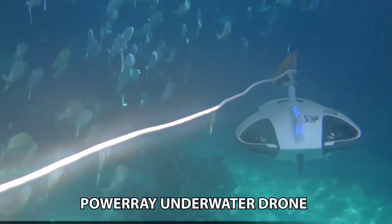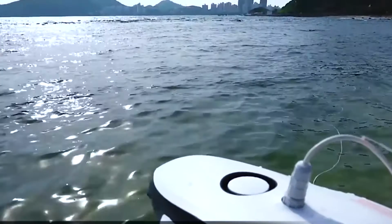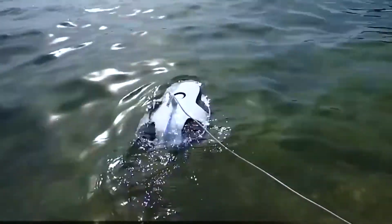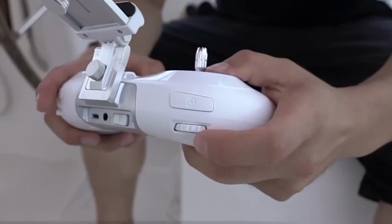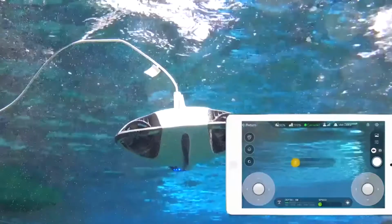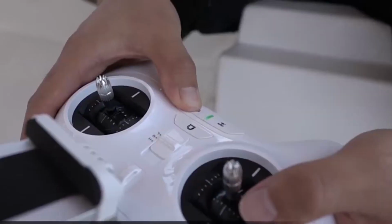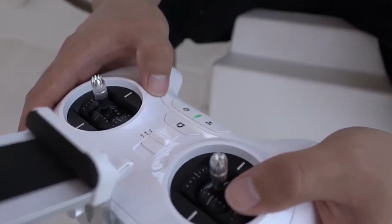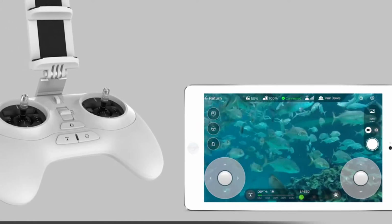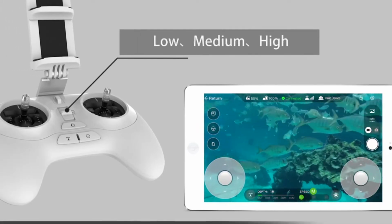PowerRay Underwater Drone. The PowerRay will allow you to explore a new world under the surface without even getting wet. Our 4K video and 12 megapixel camera allow you to capture beautiful cinematic scenes as you dive below the surface. Ever wonder what it looks like when a fish takes your bait? Now you can visualize it in real time and get to learn fish behaviors with the PowerRay.